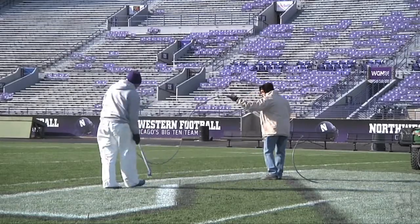I take pride in the way the field looks. This year's been tremendous for us.